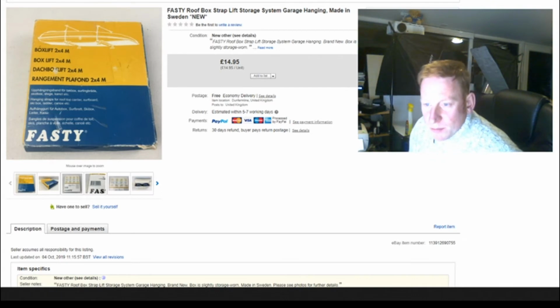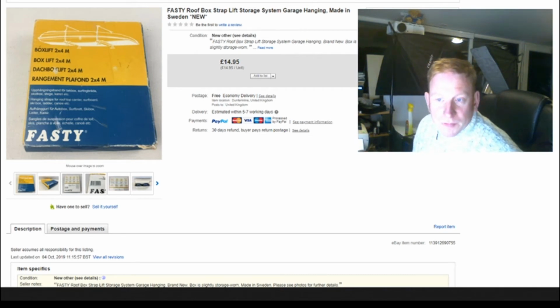This was something I bought out of a car boot sale, just in a box on the floor. It's a Fasti roof box strap. It's brand new, and it seems to have a decent amount of value for what it was. £14.95 free postage. So always keep an eye out in those little boxes that are on the floor at the car boot sale.